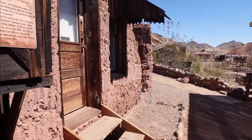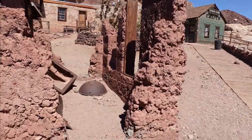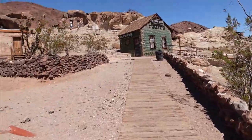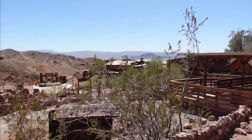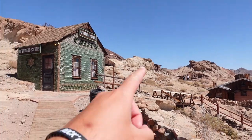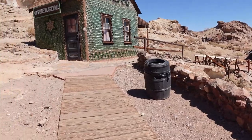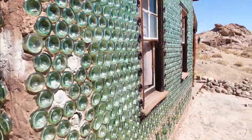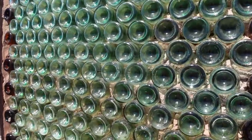I know. Next time. That house is made out of the rock. Oh, look at this bottle house. Actually, it goes on for ages, doesn't it? Because that was the strip just there that we just walked up. And then you've got all these houses in the rock. There's one over there. The strip, you know what I mean? The main street. The ghost town strip. Right. What's the deal with this? Who knows? It looks cool. They're all glass bottles.